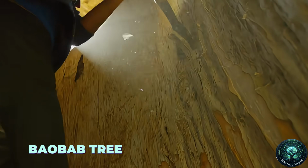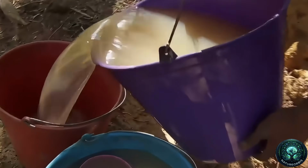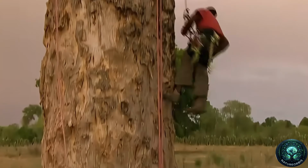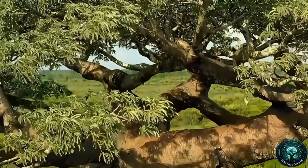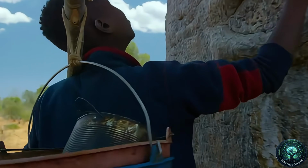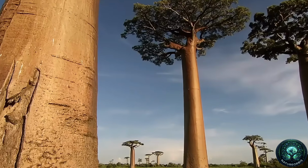It looks like a tree planted upside down in the arid lands of Africa. Its enormous trunk can hold thousands of liters of water, helping the tree survive long, drought-stricken seasons. Some baobabs have existed for over 2,000 years, much older than many ancient cities around the world.